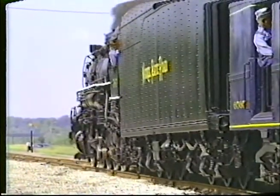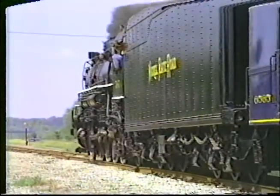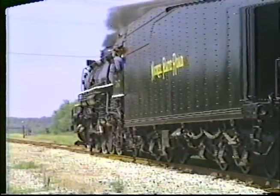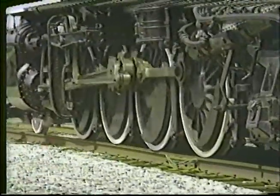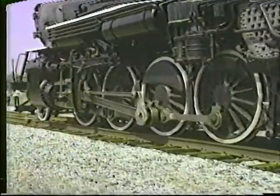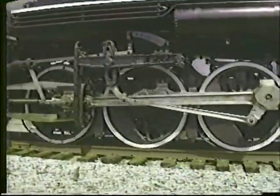The engine was no stranger to Indianapolis, as it often traveled the Nickel Plate route between Michigan City and the Indiana capital. It also pulled Richard Nixon's vice presidential campaign train between Lafayette and Frankfort, Indiana in 1952. The 587 was retired in March of 1955, refurbished by the Nickel Plate, and then placed in Indianapolis' Broad Ripple Park in September of 1955.